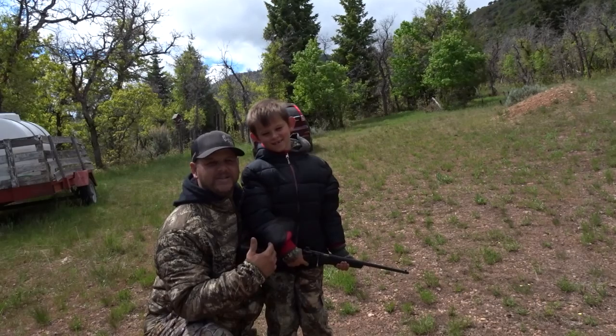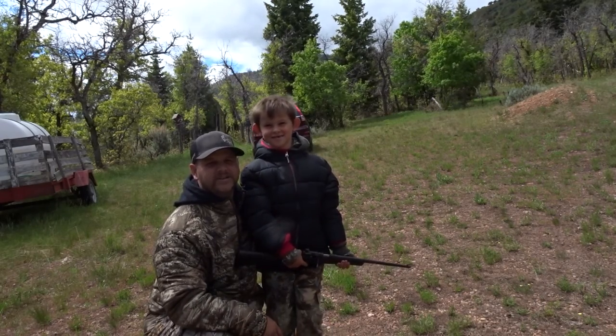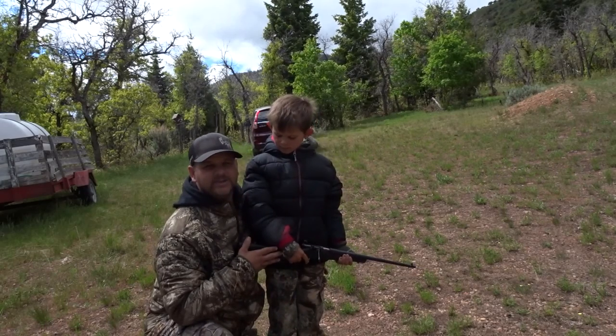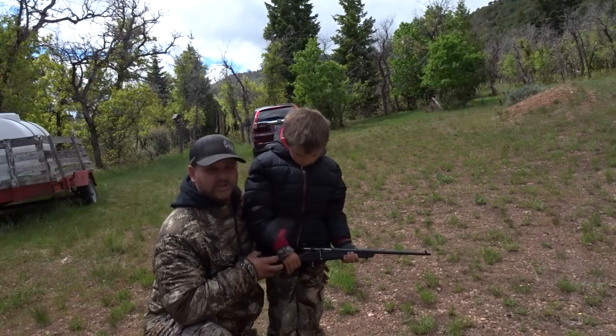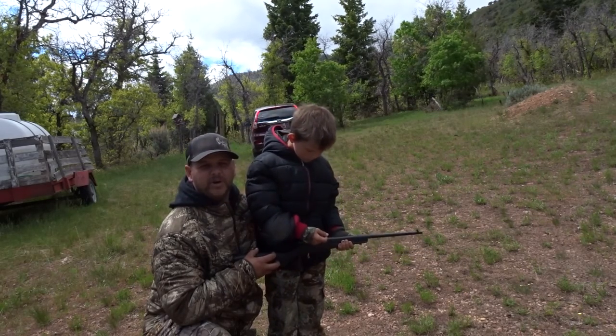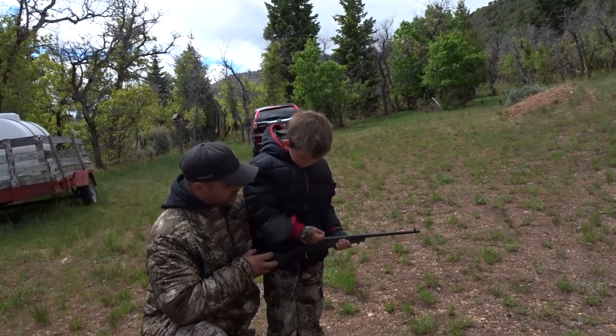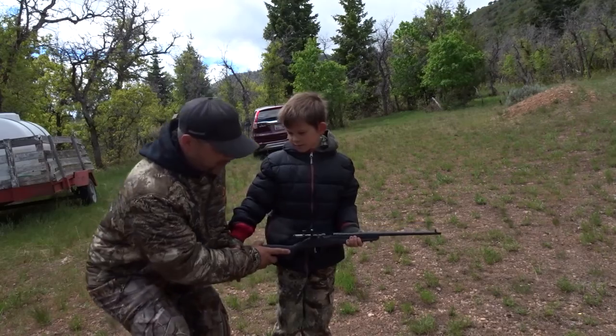Today we're going to work on some gun safety. We got William here. He's going to be 8 years old. He's going to be working on his hunter safety. So what he's going to do is give us an idea of what we go through with our rifle. He's going to show us how he loads it, how he puts his safety on, a safe direction for his barrel to point, and everything else. So go ahead, William, and let me grab it for you, bud.